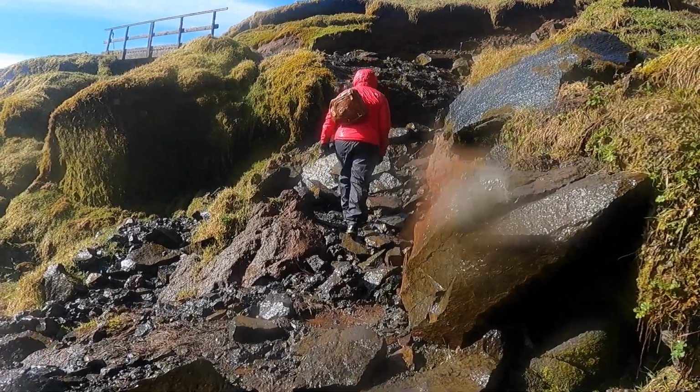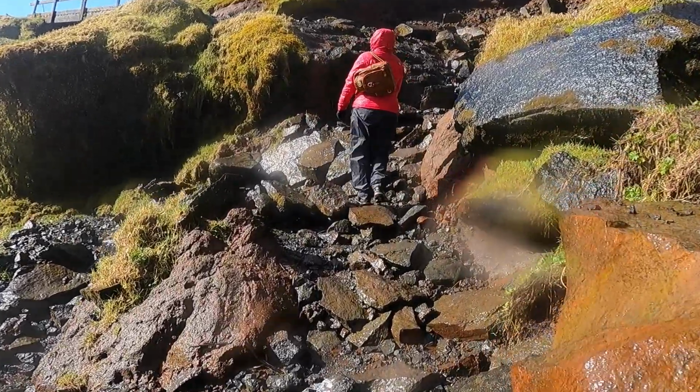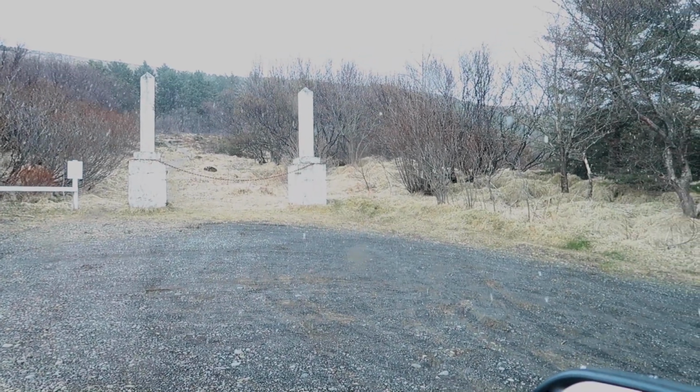Be aware though, you will get wet, and it is a good idea to have a rain jacket and rain pants, which will probably come in handy as Iceland's weather is quite unpredictable.